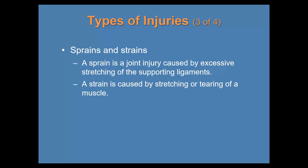Whenever we ask them, can you roll your foot around? Can you pick your foot up? Things like that. And they're just crying tears. Every time they even move their big toe, it hurts, right? So that's a pretty serious sprain or strain.